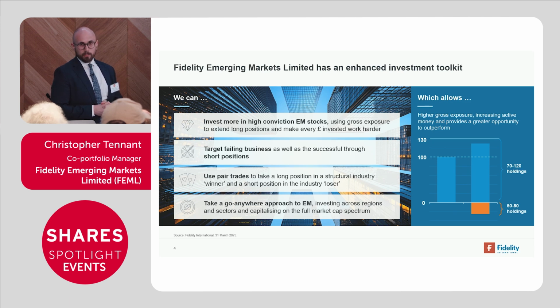And particularly in emerging markets, there's a lot of phenomenal businesses, but there are also some very bad businesses out there. And with this product, we're able to benefit from shorting some of those bad businesses that are run by unaligned management teams, where there might be corporate governance concerns, that sort of thing.